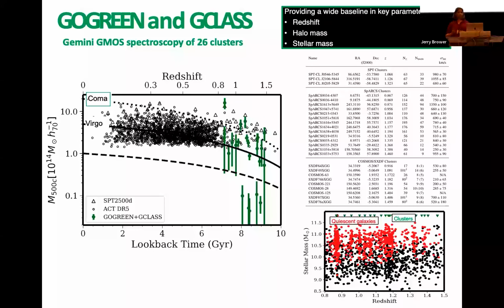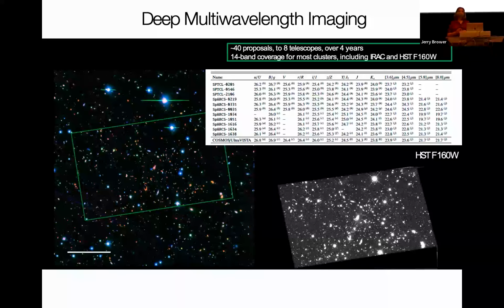The figure on the right shows all the spectroscopically confirmed galaxies that we have. The red ones are quiescent galaxies, and we've managed to push down, we're spectroscopically complete to about a stellar mass of 10^10 at this redshift. We also went and got a lot of multi-passband imaging. We have, again, pretty homogeneous multi-passband imaging for the sample for most clusters in about 14 bands.